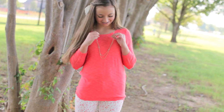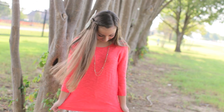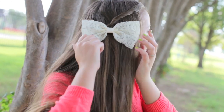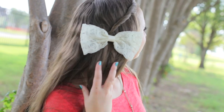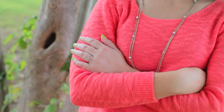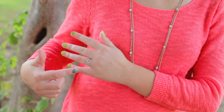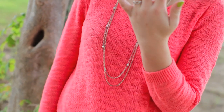And this necklace is from Forever 21. I got it a long time ago and I love wearing it with everything, but it looked really awesome with this top. For my hair, I just did a simple twist back with straight hair and added this cute white lace bow to go with it. I got this ring from my friend Morgan, and she got it from Etsy online, and I love it.